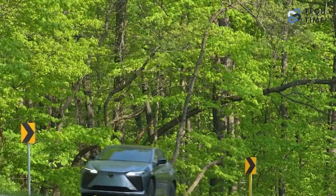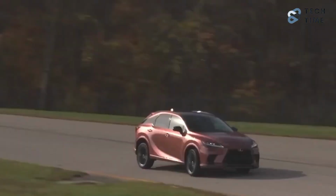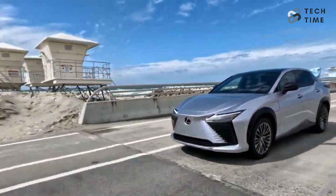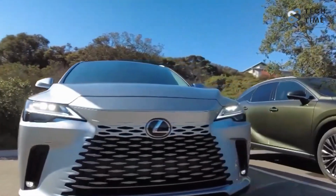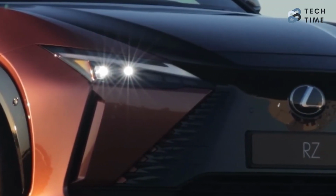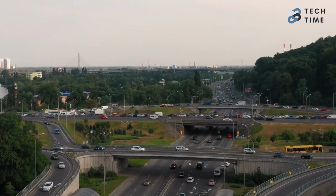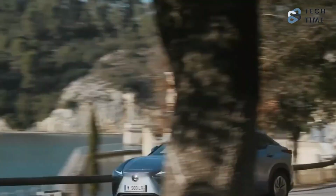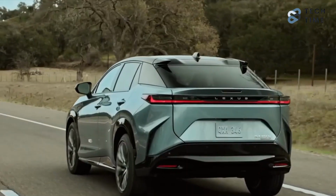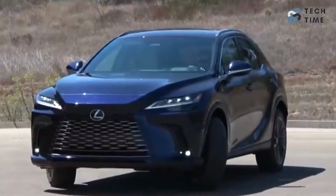This is enough power to take it from 0 to 100 kilometers per hour in just 5.4 seconds. This makes it 2 seconds faster than the Hyundai Ioniq 5 and more than 1.5 seconds faster than the Kia EV6. However, as we all know in the automotive world, anything faster means it costs a whole lot more. And for this one, not even the BMW iX3, which produces 280 horsepower, comes close to it.